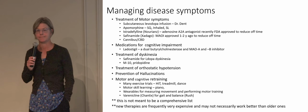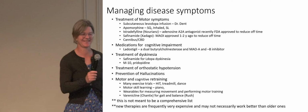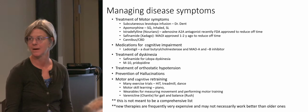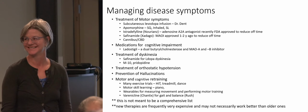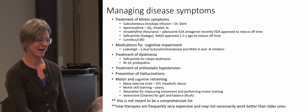Questions? Any other questions? What's the status of deep brain stimulation research currently? Is there anything being done in that regard besides medical treatment?